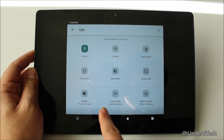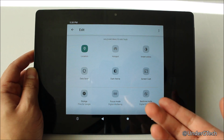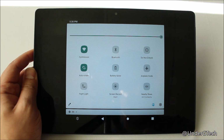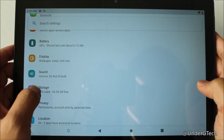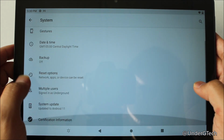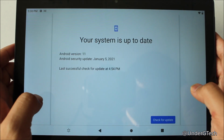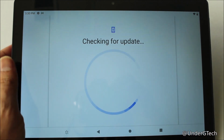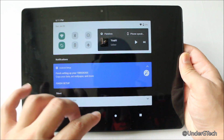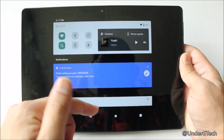But besides that, there's focus mode, bedside mode. I don't recall that being in the previous Android 10. Maybe I just didn't look. Out of the box, there's a little over 54 gigs available on this tablet. And then if we go into System, it is updated to Android 11. That's the latest version. I'm not really going to go over everything that's new with Android 11. Just know that some of the features on Android 11 will not be available on here.